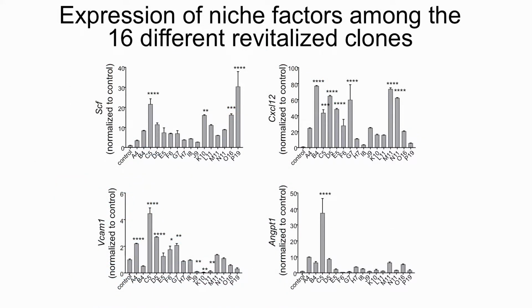If you look at these clones for expression of niche factors, they were selected for SCF expression, so all of them show increased SCF expression. But it's interesting to see that we often see that these factors are regulated together, they're downregulated together. When you mobilize, they're downregulated together. But if you look at these clones, they're not expressed together. You can see differences. For example, this clone has very high expression of SCF, but very low expression of the other three niche genes.